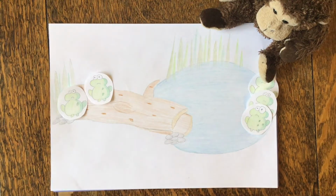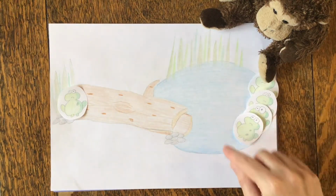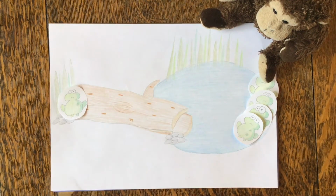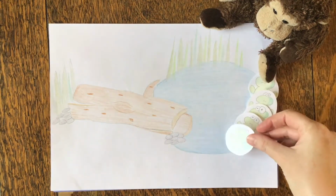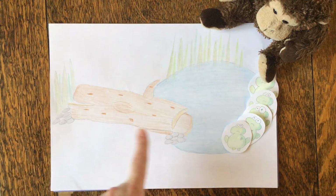1, 2. Two little speckled frogs sat on a speckled log, eating the most delicious bugs. Yum, yum. One jumped into the pool where it was nice and cool. Then there was one green speckled frog. Glub, glub. One little speckled frog sat on a speckled log, eating the most delicious bugs. Yum, yum. He jumped into the pool where it was nice and cool. Then there were no more speckled frogs.